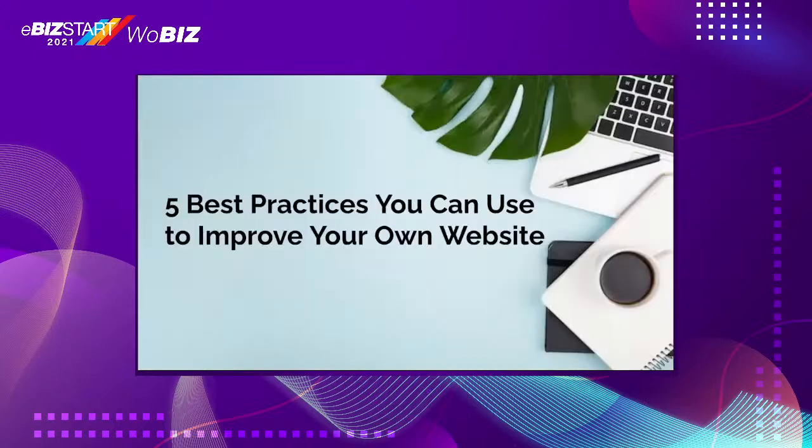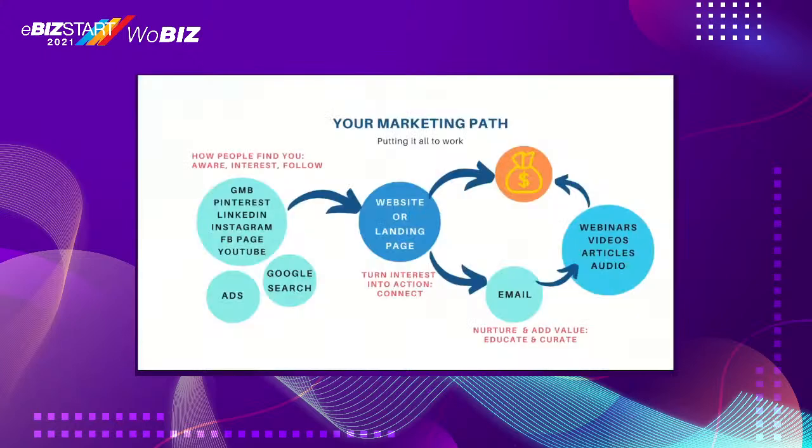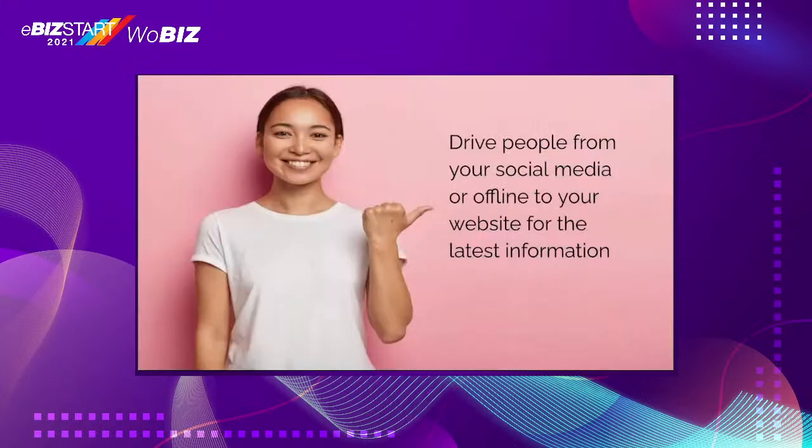Okay, now we've come to the final part, which is the 5 best practices you can use to improve your own website. Remember this chart or this visual that I showed you just now. So how people find you, and then of course you must lead them to your website. Why do you need to lead them to your website? Because you want them to leave their name and email, or at least have the opportunity to find out more about you and contact you. And of course, later you need to continue to educate and curate information for the people who have decided to follow you.